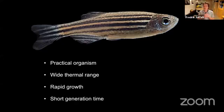It grows fast, so we can run growth experiments over weeks instead of months. It has a short generation time, and that's really the key, because that's really the main reason I picked zebrafish, because it allows us to do multi-generation work, which is very difficult in marine fishes.